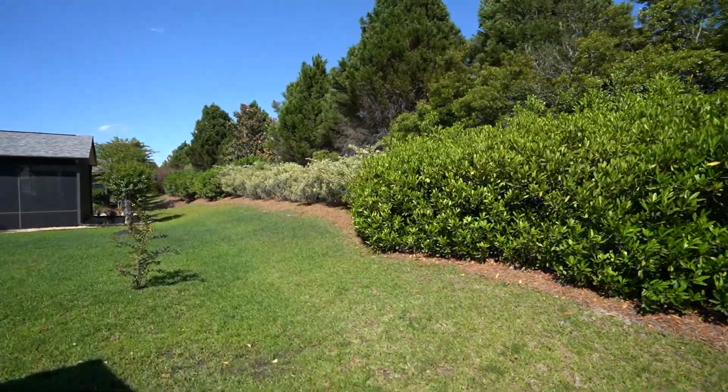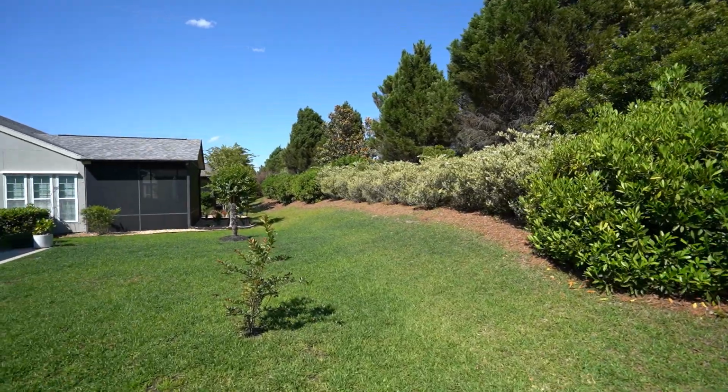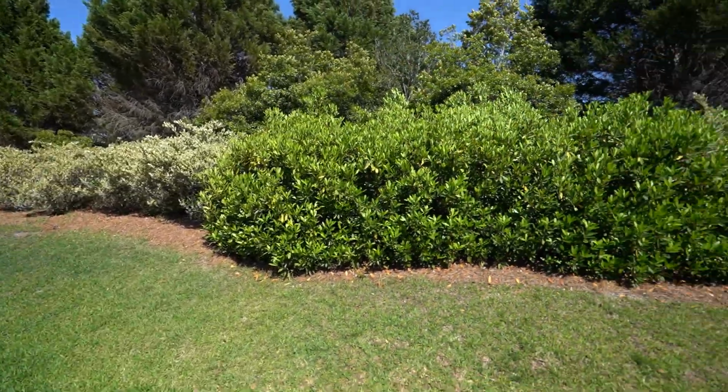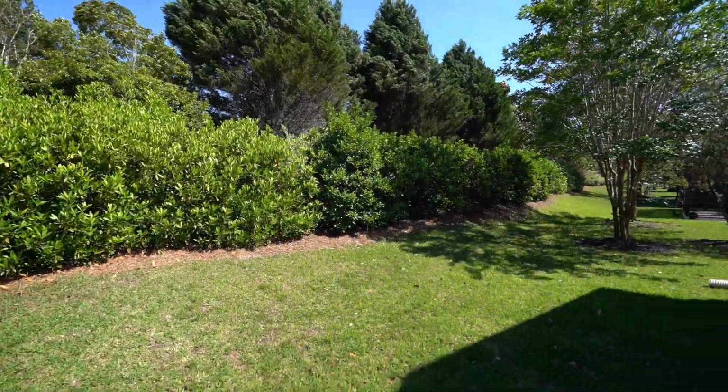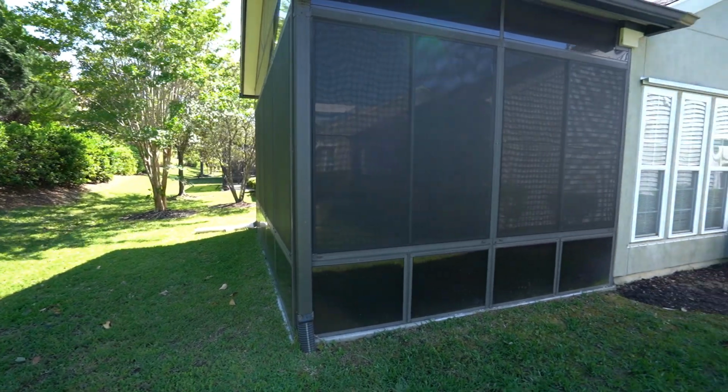And my buyers thought that all of this was beautiful. They walked into this house and said, I think we're home. This is the one that stood out for them. It was right in their price, in many ways like new.